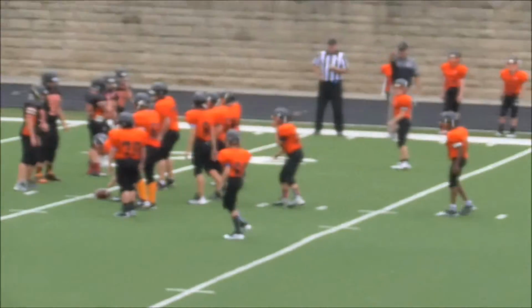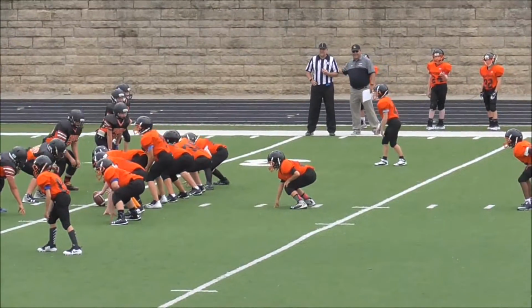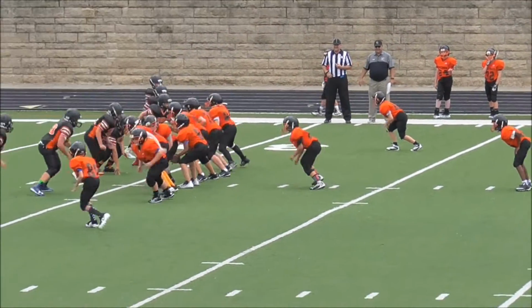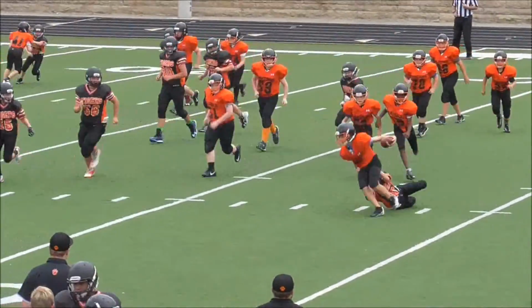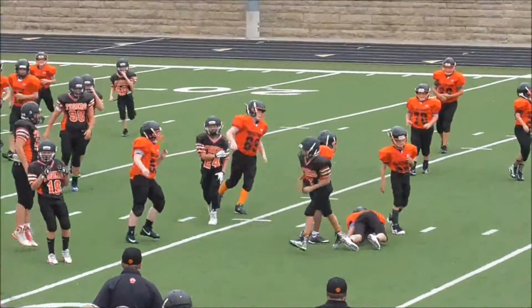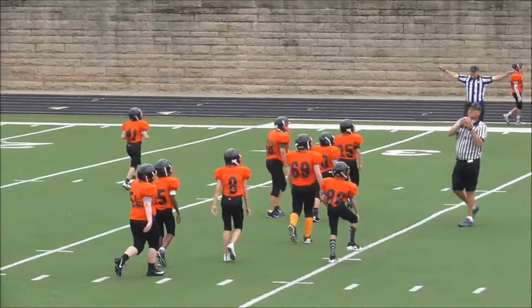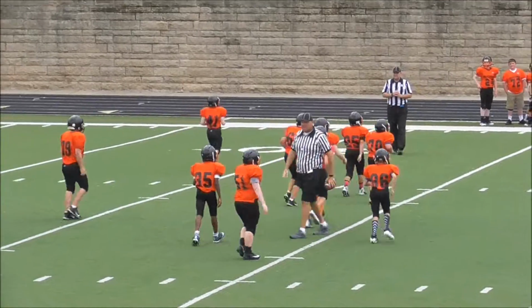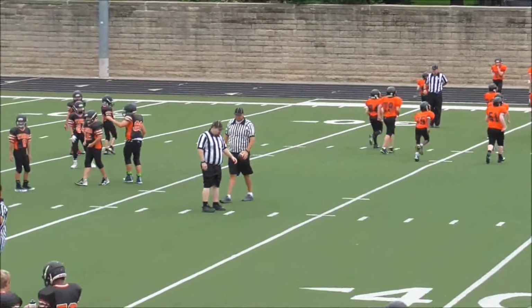Flag on the play. Himmelmeyer on the carry. He's stopped by number 6, Caden Dunkis. Orangemen will turn over the ball on downs.